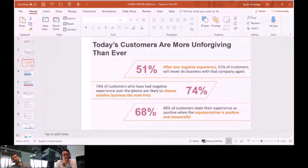And when you go to a smaller group, on a call center basis, the numbers are worse, because when you don't see who you are dealing with on the phone, and if you give them a negative experience, the reactions become worse, and they are more likely to leave you. Because of that, you must be very constructive, very positive in your call centers, and you must be very helpful to your customers. And once you do, the customers can easily become happy. Another research shows that 68 percent of customers stated their experience as positive when you follow a constructive and positive path. So when you make your customers unhappy, they tend to leave.